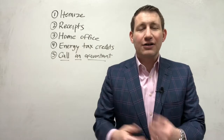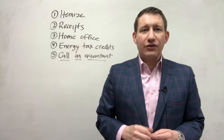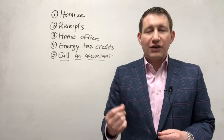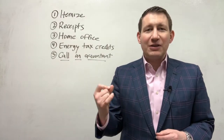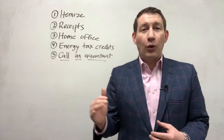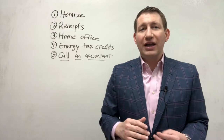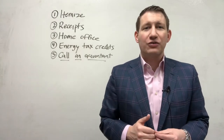That's the goal here. Number 3, if you have a home office. Now this doesn't apply to everybody, so the key with the home office is that you need to be using it regularly and sometimes exclusively, and it needs to be the primary site. So today's work culture has a lot of people working remote. They work from home all the time. So if that's you, there's going to be deductions you can take from your tax return.